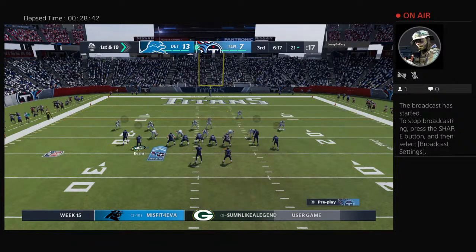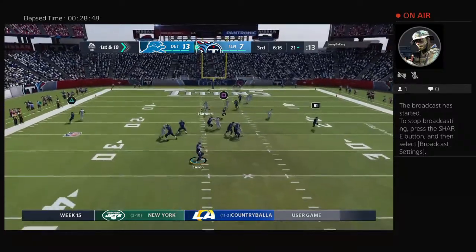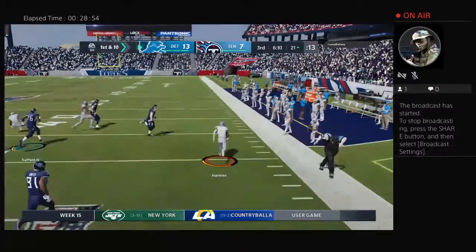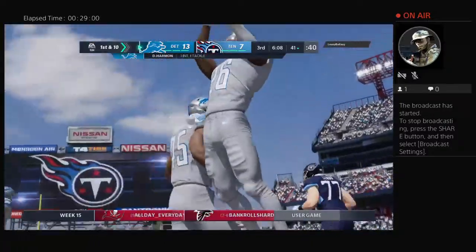Let's go. 51's Mike. Mike 51. Watch the slant. On first down, Eason. Into double coverage, and it's intercepted. Picked off by Deron Harmon. And he will take this all the way up past the 40-yard line.